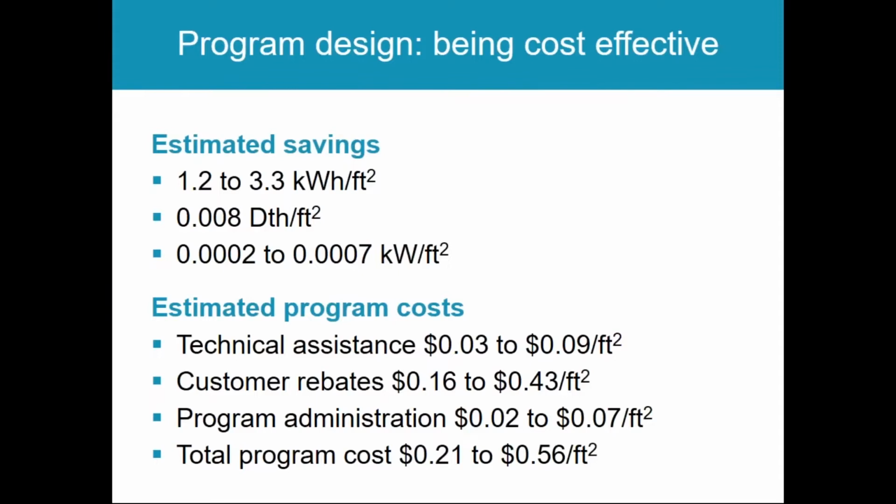Like I said, we didn't collect a lot of cost data, but we did create some metrics for what would make a cost-effective program. And we feel if utilities can get performance-based procurement in line with these costs and savings, you'll have a successful program.